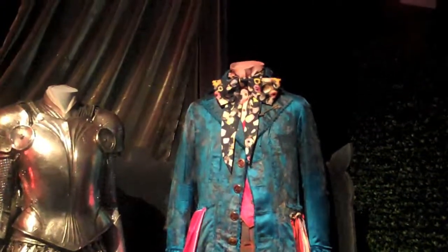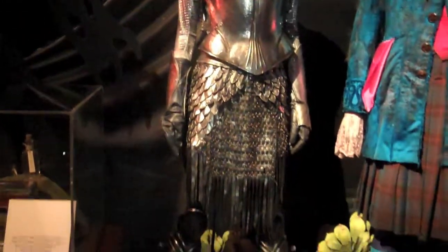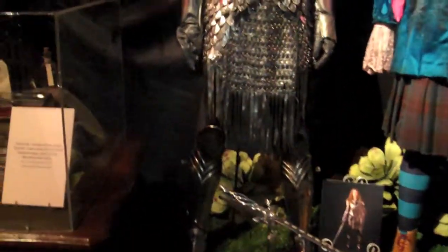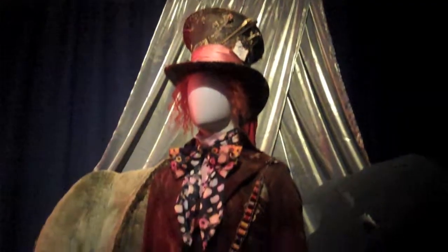This is the Mad Hatter's costume. Of course, we all know who wore this. That's right, Johnny Depp. Here is Alice's suit of armor from Alice in Wonderland. Some of the props and gizmos. This is another Mad Hatter costume worn by Johnny Depp. This is the Tea Party. And there is Alice's costume right there.